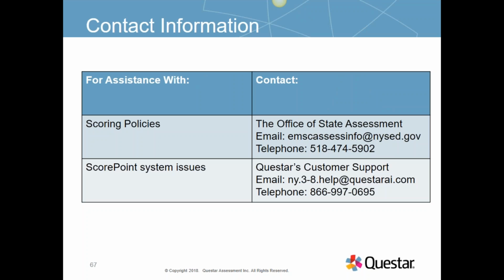And on the reverse of that too, we heard in one of the locations when we did the live trainings that one of the BOCES actually has their readers go through an entire box of paper tests before they were even given ScorePoint logins. So they get in the groove and they have the ability to do that on paper before they get into ScorePoint and actually start scoring online.